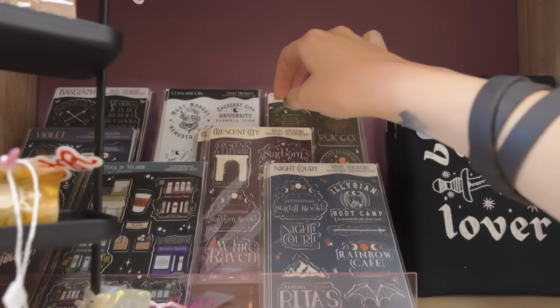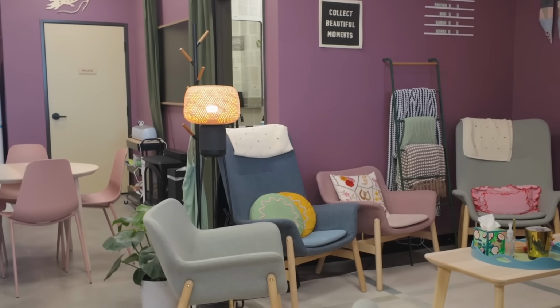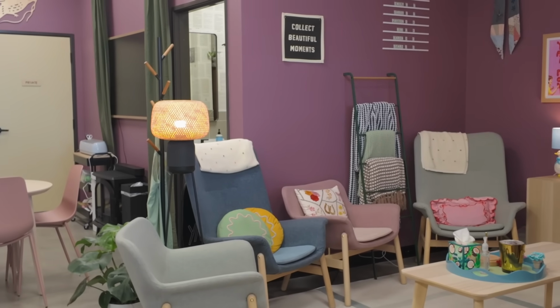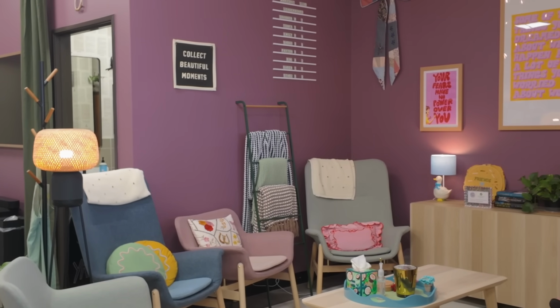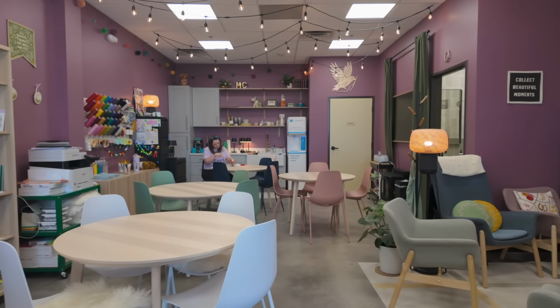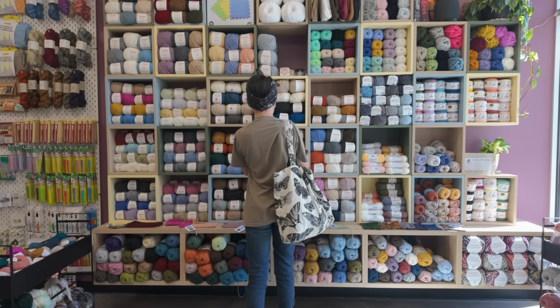There's also a craft lounge, this third space where people are encouraged to just bring their crafts and work on them there, as well as a variety of workshops that are offered that come with store discounts when you take the workshop. Overall, I liked this shop's emphasis on community and the big wall of yarn.